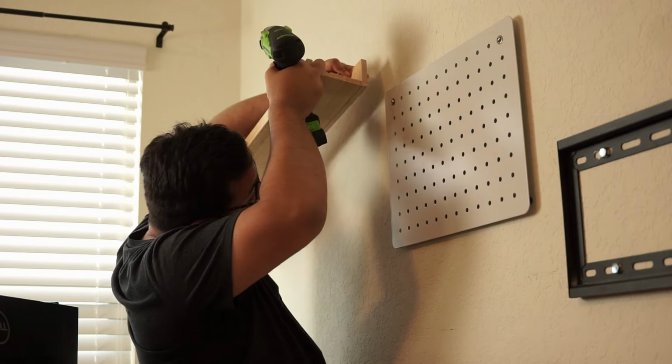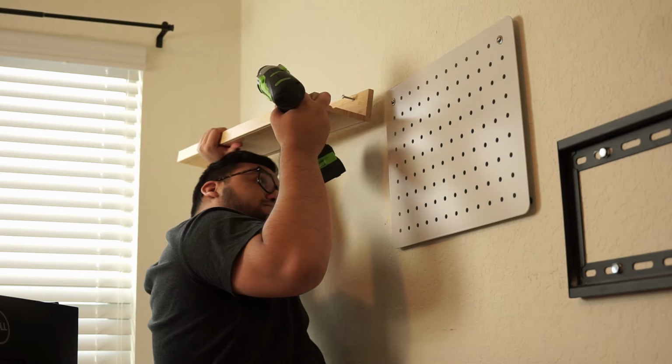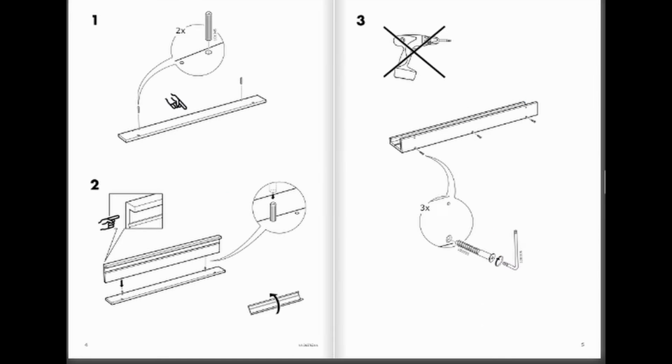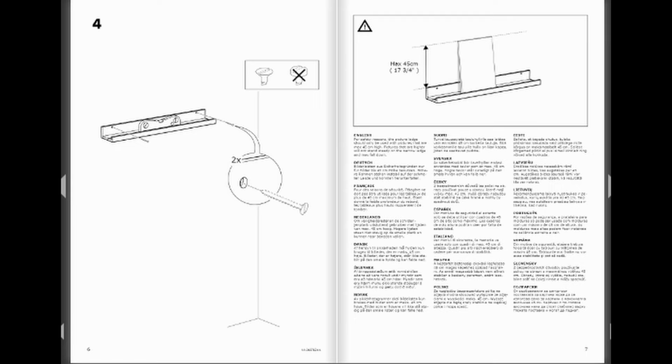Once the pegboard was set up, it was time to work on the shelves that we got from IKEA. The shelves are actually called Moleros and they were very simple to set up and required no tools but an Allen wrench.